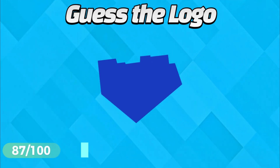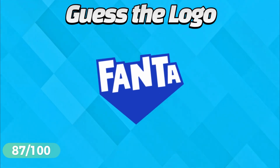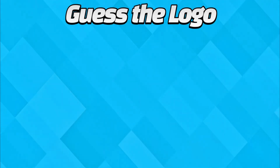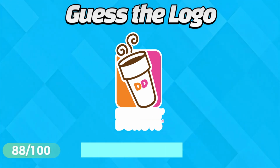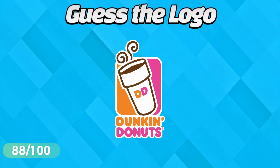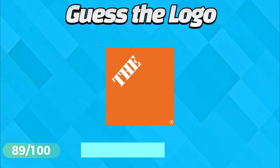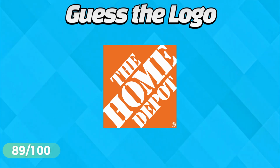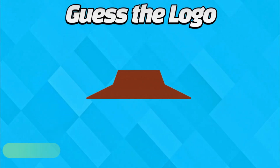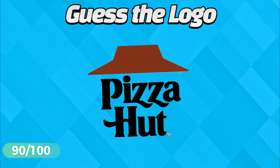Guess the logo. It's Fanta. Guess the logo. It's Dunkin' Donuts. Guess the logo. It's Home Depot. Guess the logo. It's Pizza Hut.